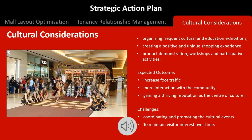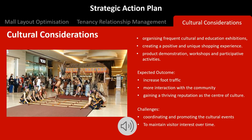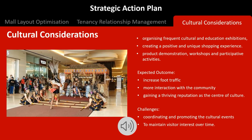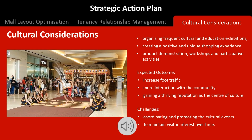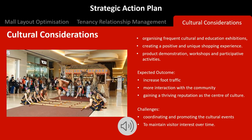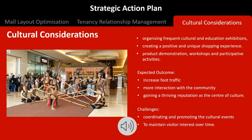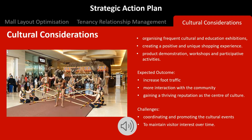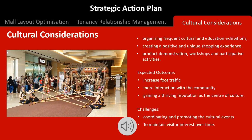However, its challenge is that it is hard to coordinate and promote the cultural events, as some may take it as a sensitive topic or sensitive issue. Next, it is a challenge to maintain visitor interest over time because you do it repetitively, right? So the cultural dance every day for maybe 1 to 2 hours they would do the same thing, and people are used to it already, so they know what they are expecting, and over time it can get very boring. So Annajat would need to come up with innovative ideas, continuous cultural ideas or activities for tourists and locals or any visitors to continue to participate.